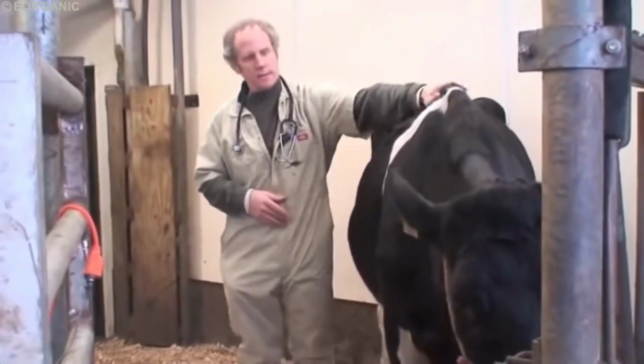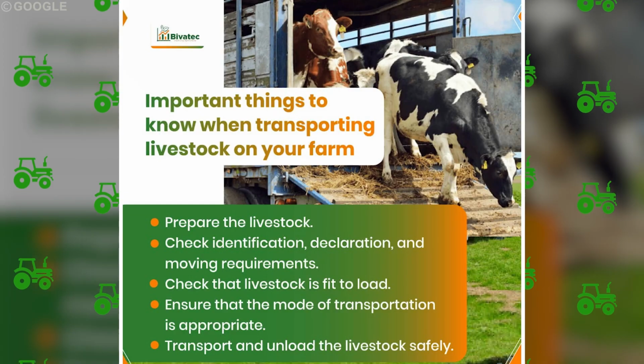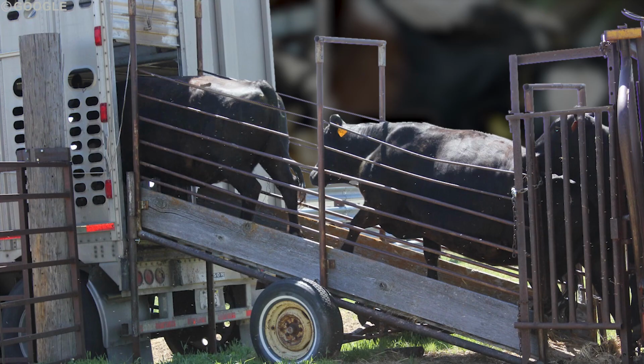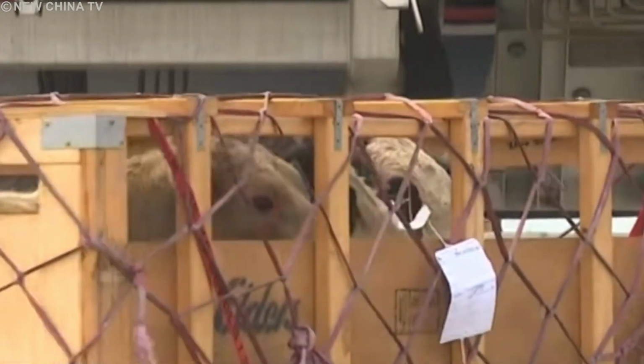From Andy is that she's a healthy girl and she does look good. Adherence to animal welfare laws and the use of advanced monitoring techniques can improve transportation safety and effectiveness. A shipment of Australian live cattle has landed in Zhengzhou.